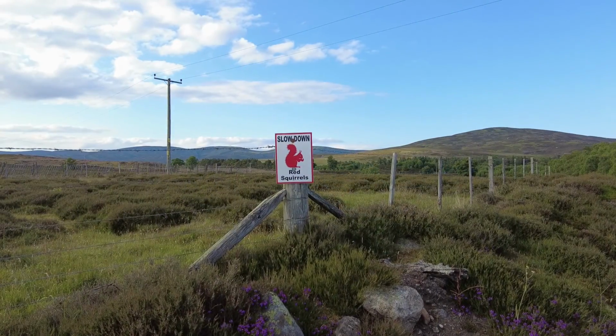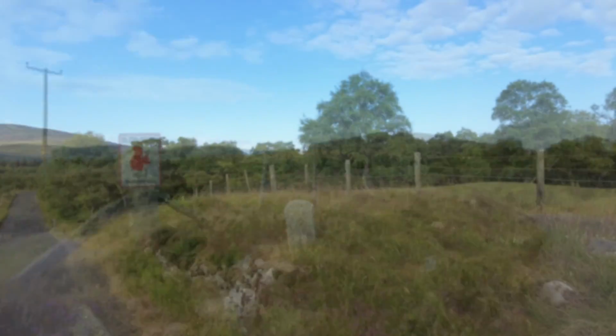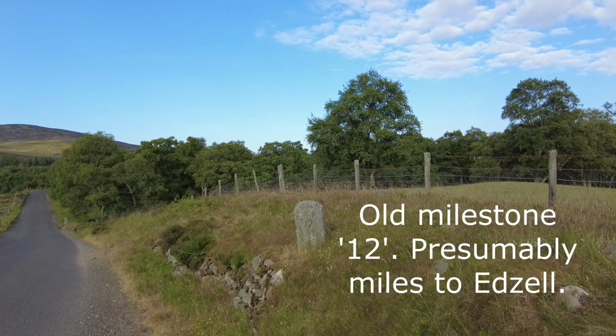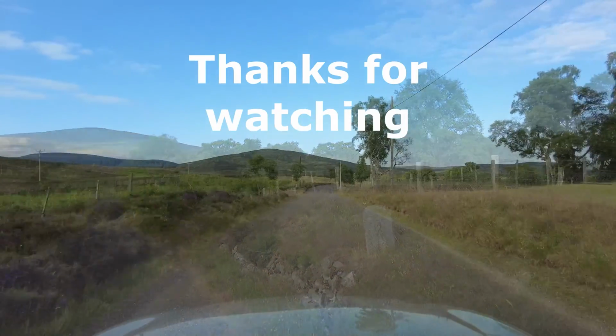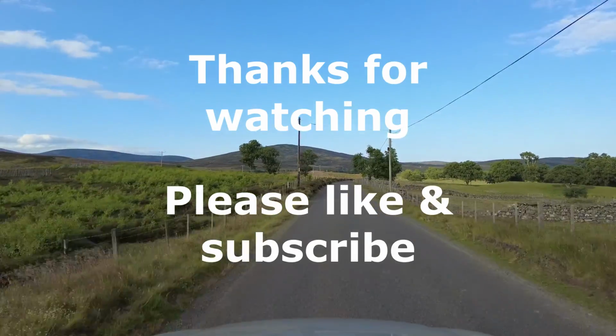Here we have to slow down. I've just seen a notice, slow down for red squirrels, but they don't accommodate red grouse in quite the same way. Anyway, that's just how things work. It's been a lovely day on Mount Keen.